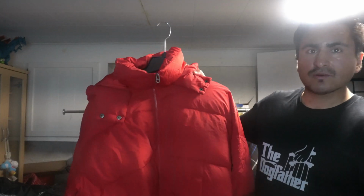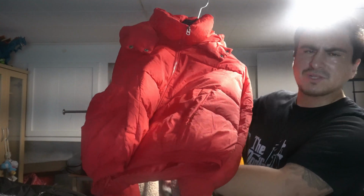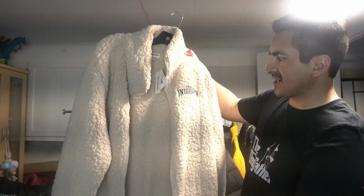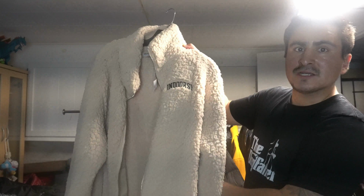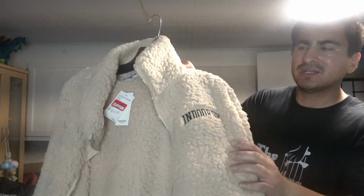We have a nice coat, a nice jacket from Lucky Brand. It's red, unlike the black one I showed before. It looks really nice. Lucky Brand, like I said, I heard of it before. Hope it sells. We have this nice coat or light jacket from Suburban Riot. It looks really nice. It's called the Indorsky. I've never heard of this brand, so I'm just going to try my luck to see if I can sell it.